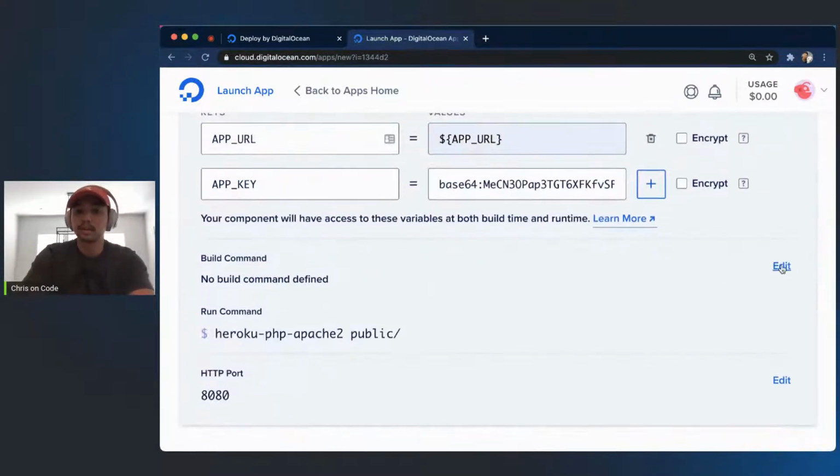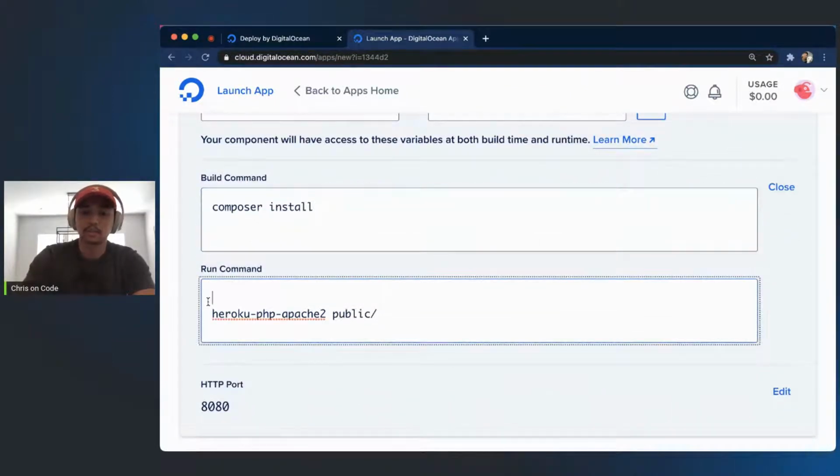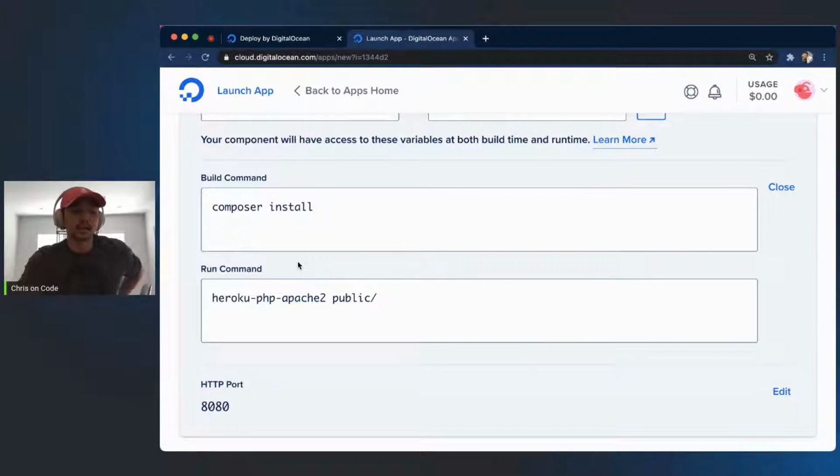So build command, this is a Laravel app, so we need a composer install. And then if we had a database, we could do a PHP artisan migrate right here under our run, or we could SSH in ourselves. And I'll show you how to do that.